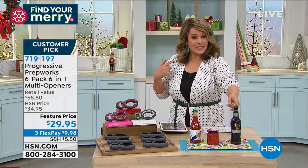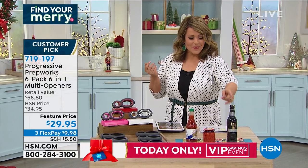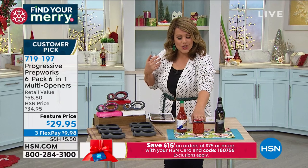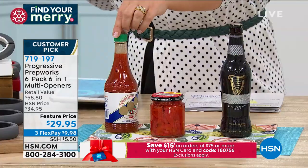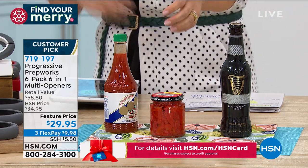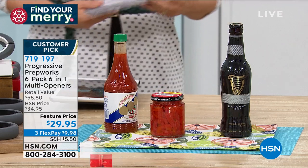So whether it's the pesky bottles, nobody ever knows where their bottle openers are. Whether it's the jars, how many times have you had to ask for help opening a jar? Whether it's a small bottle with a twist cap, whether it's those safety seals that we have like on our vitamins, or maybe the cans of cat food or the cans of tuna.